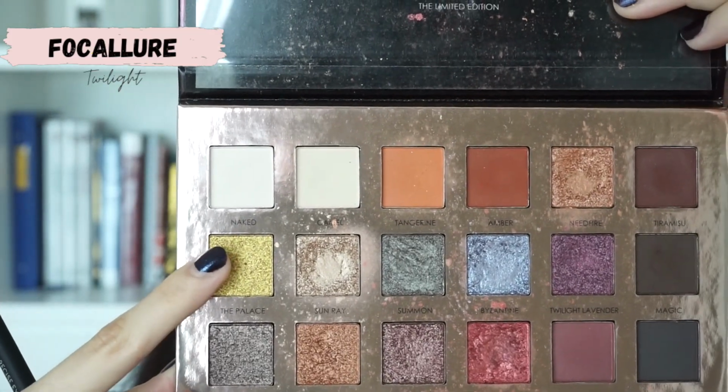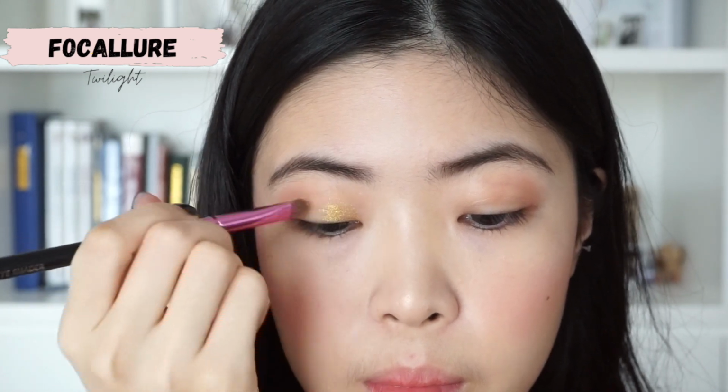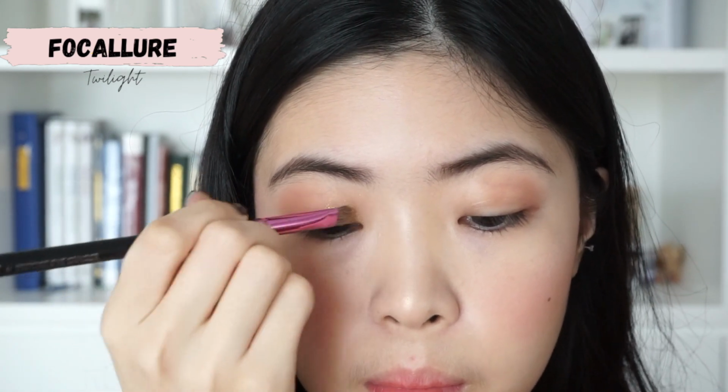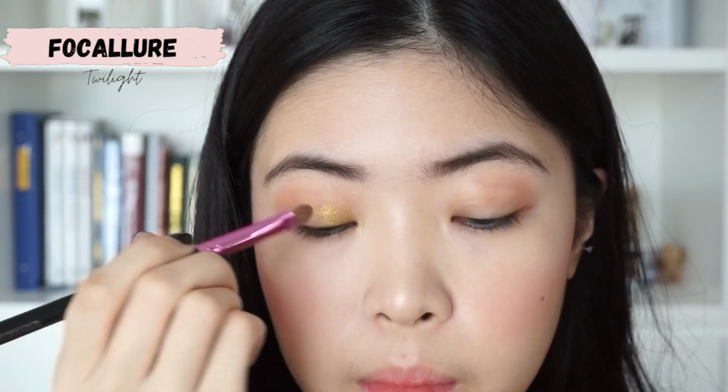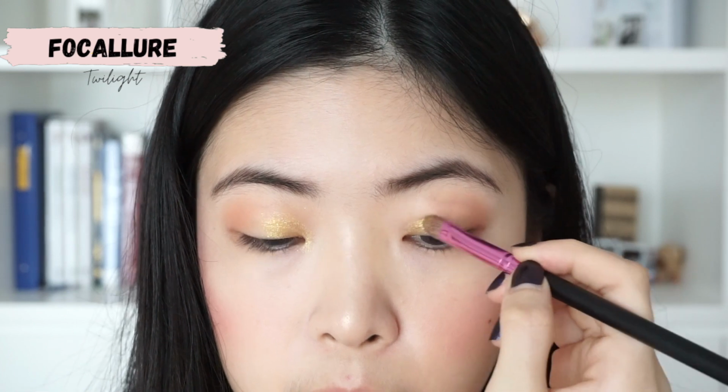Yellow gold color symbolizes the imperial color in Chinese tradition, so it represents power, royalty, and prosperity. So of course I'm gonna be using this color on the center of my lids, and cheers to a more prosperous year ahead.